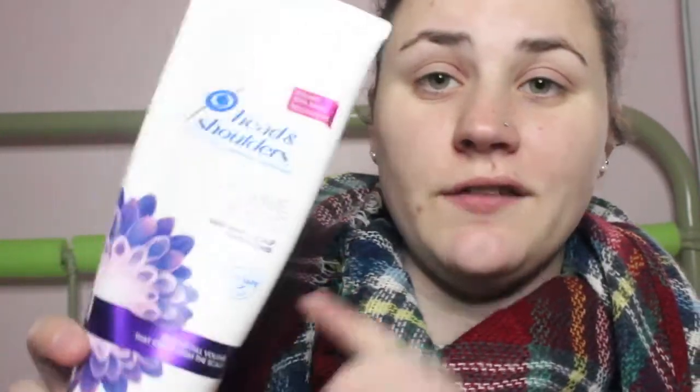The first one is this. This is just the new Head and Shoulders Volume Boost Daily Hair and Scalp Conditioner. I did not get this for the volume part. I got it for the simple fact that it is a dandruff conditioner that can be used on your scalp as well. Most conditioners, if you use them on your scalp, make your hair super oily and disgusting. This one does not do that, which is nice.